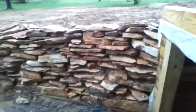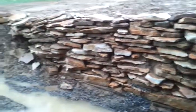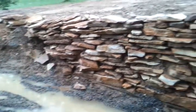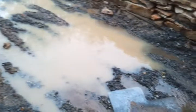But as you can see, we did quite a bit of work on a rock wall right here, my wife and myself, and got a chunk tore out of it down there when I was up in here with a tractor trying to rake this stuff back to where the water would run out. Water would run out and away from a man cave.